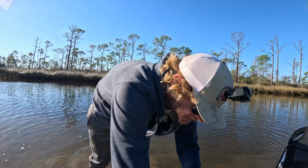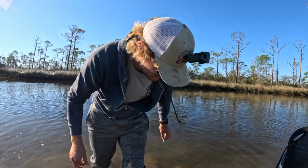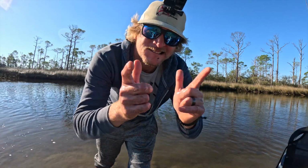Seems like slowing it down and keeping it right on the bottom is the ticket. So we're gonna keep doing that and see what else we can find.